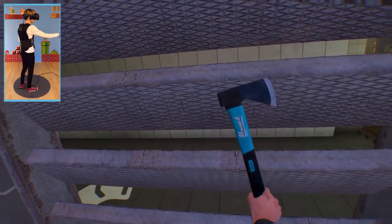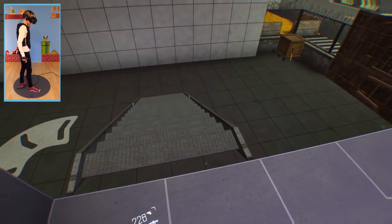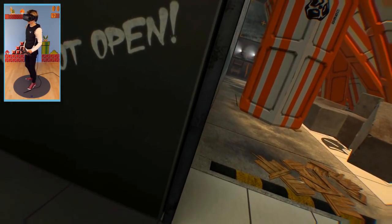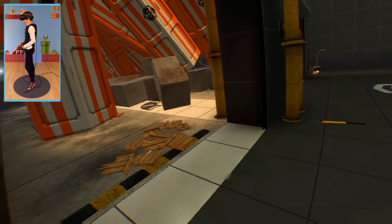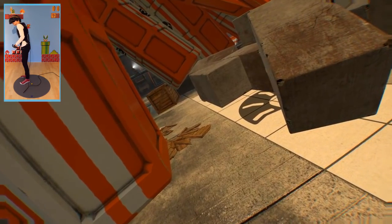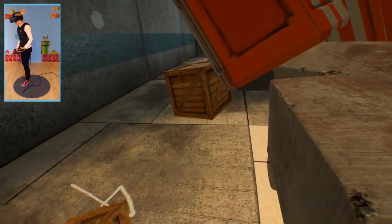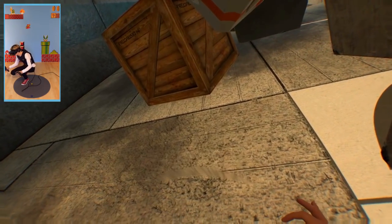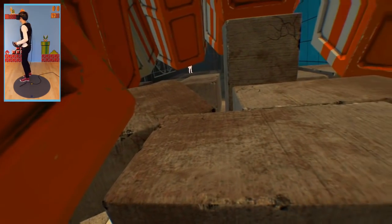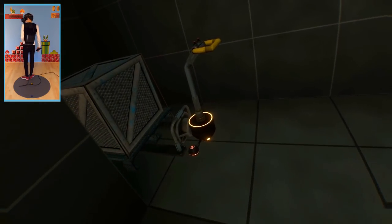Down. So do I need to... Do not open. I already did. And, oh yeah, of course, the sentries. I forgot about those. What if I grab that crate and try to hide behind it while I'm... Oh no, no, no, no, no, that's not gonna happen. Oh, what about this?